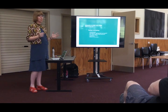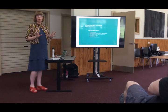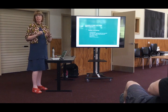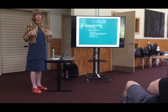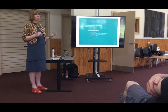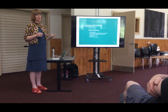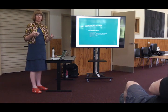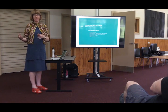Our first step is our initial sketches. These are just a really broad brush look at a bit of analysis and what we see as going on in the site, but I'm welcoming any comments and feedback on that. And then looking at a series of precedent images that we've seen as could be appropriate for Dinner Plain considering the site context and the environmental value of the work that's been done to date so far.